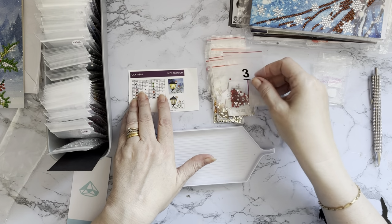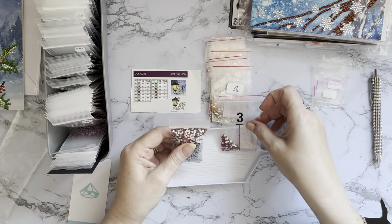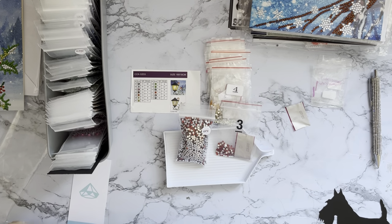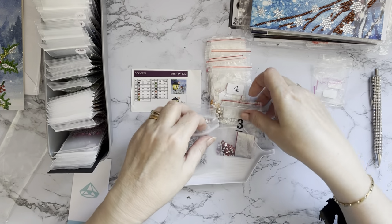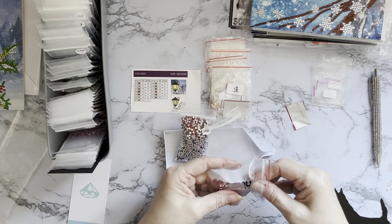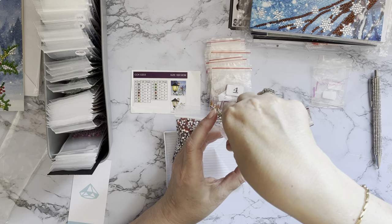Number three is C, and that is 004. Oh, this one's getting really full. I don't think I'm going to get those into there. Shall I start another bag? I'll start another bag for now, and then I'll decide what I'm going to do with them. I do have a red jar, but I'm not quite sure whether it's this colour or not. I think it is, but I'm not going to tip them in for now. I'm just going to keep them separately.